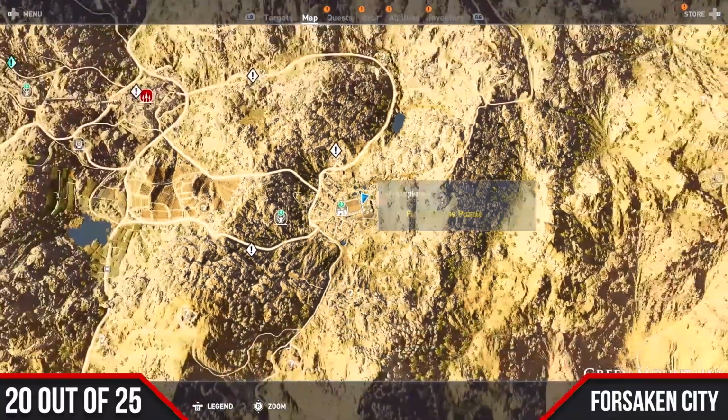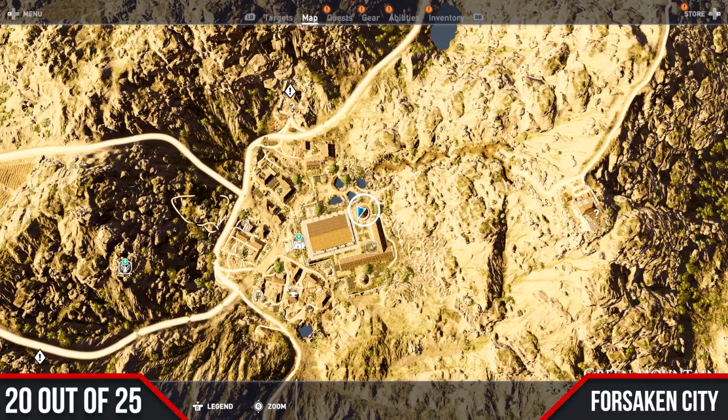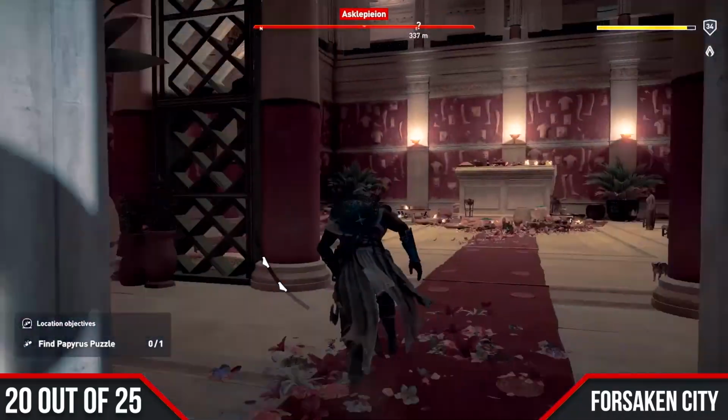Forsaken City. The scroll for the Forsaken City can be found in the Green Mountains in Balagray around the back of the Temple of Asclepion. It's on the table inside this building.